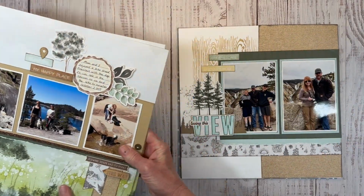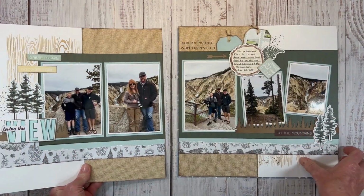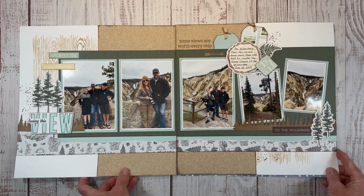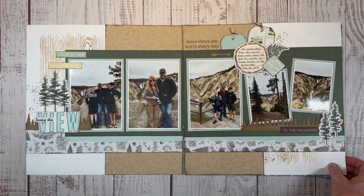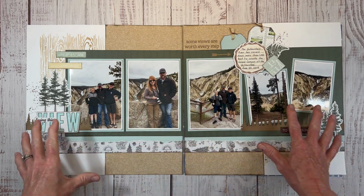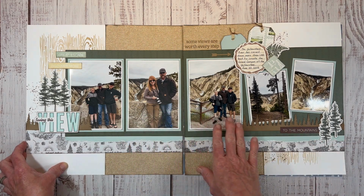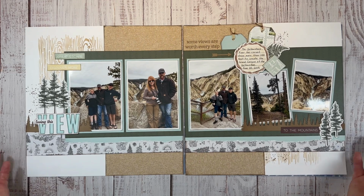All right, we've got more from this fun collection. Loving this view. This was a trip to Yellowstone in 2019, and I'm still working on this album. This is the Grand Canyon of the Yellowstone. It's a little short hike down where you can go to this lookout, and I wanted to document this gorgeous view.